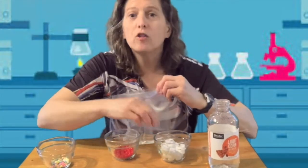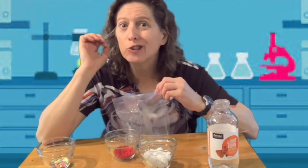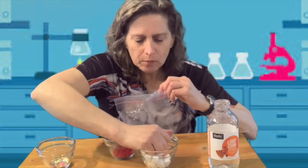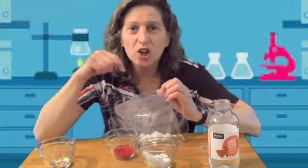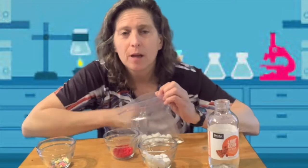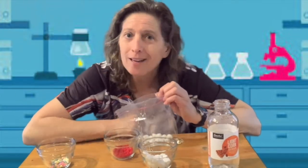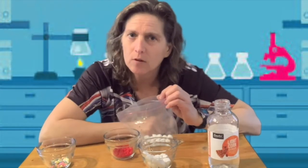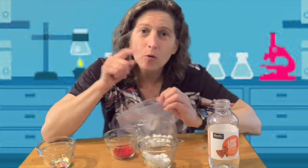The next part is your white blood cells. I'm using mini marshmallows because they're tasty. In goes some white blood cells. White blood cells are used to fight infection. When white blood cells see a germ in your body that shouldn't be there, they rush on over there and fight them. If the white blood cells win and gobble up that germ, then you don't get sick. If those white cells lose, you get sick. Those are your white blood cells.